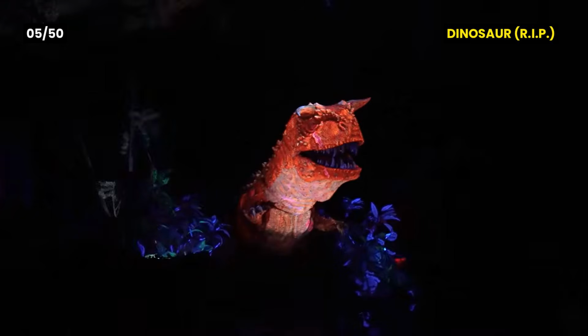Dinosaur in Disney's Animal Kingdom. A loud, fast, bumpy time travel dash back to the prehistoric past with serious hold-on energy.